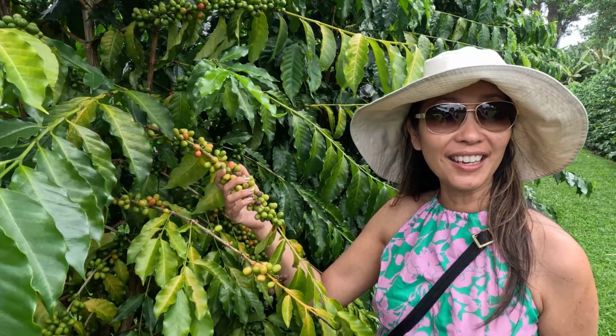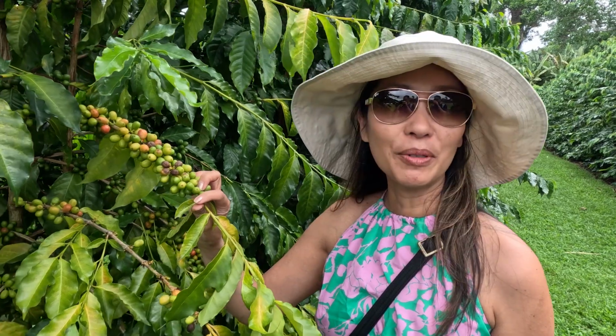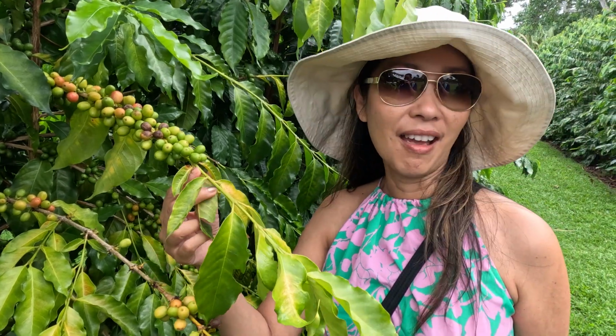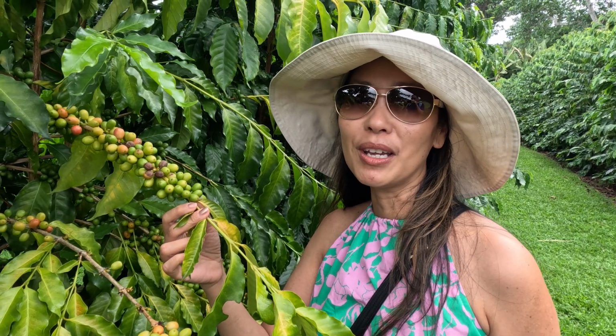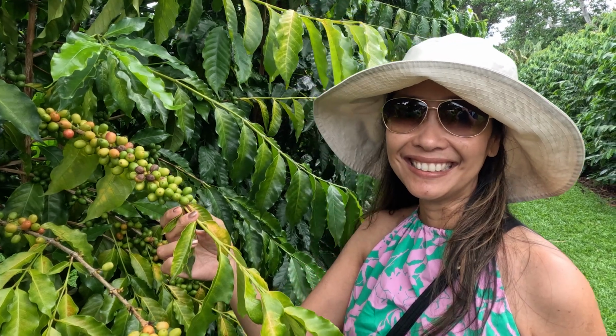And what I learned today is that this is an Arabica type coffee. 90% of the coffee beans here are harvested by hand. The typical harvester harvests about 100 pounds per day, and the really good ones, about 300 to 500 pounds per day. Amazing! So another fun fact, it takes 10 months from tree to coffee. That's a long duration of time.